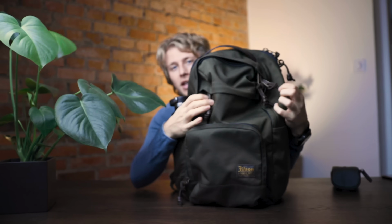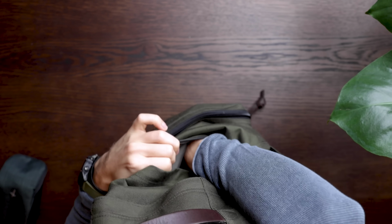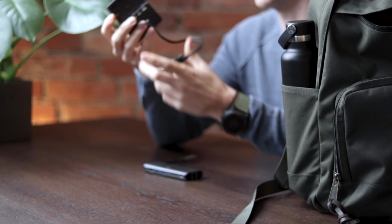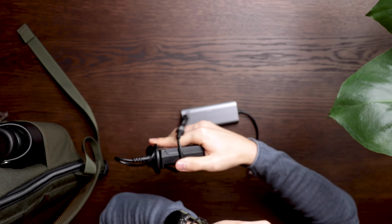Next we have this front pocket here where I have two things. Okay, so I have this charging device, which is for the Canon, for my cameras essentially. So if I bring a camera with me, then I always have a charger in my backpack.